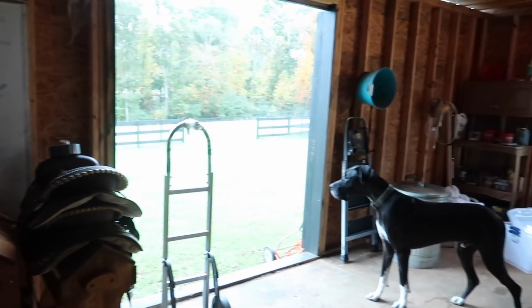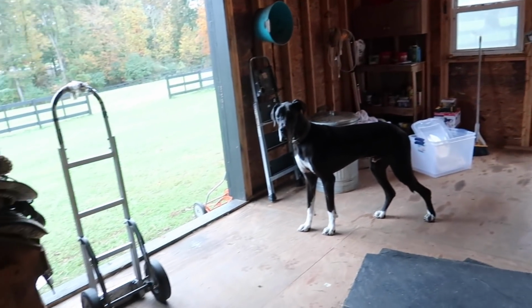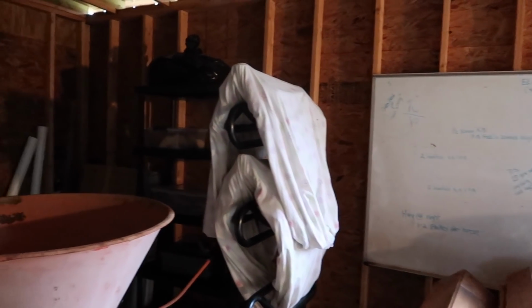We made a lot of progress. Ryan just went to drop off some stuff that we don't need and are going to be getting rid of. This whole side is, I mean, you can actually walk in the middle here. But we hung up the dry erase board. We have saddles here that are covered.